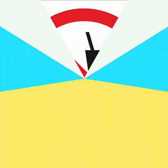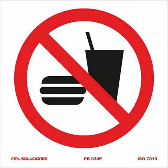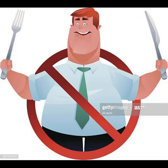The third picture is the most common. When we see it, we know that we should not eat or drink in the indicated area. Cleanliness at work is maintained with order and control so as not to cause accidents in the factory.